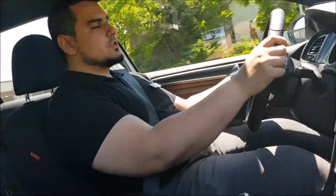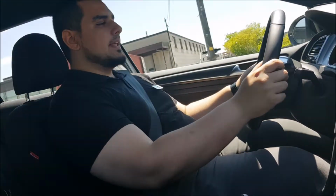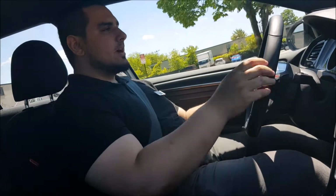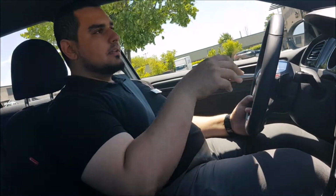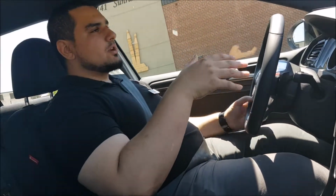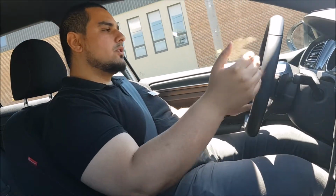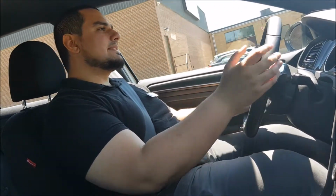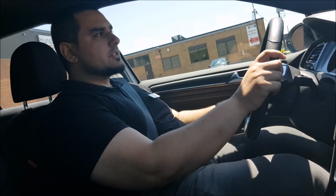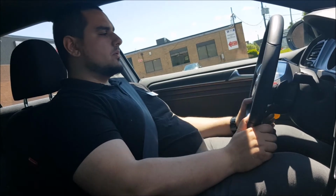The wheel spin that I used to get on the GLI is much less than here, and I really want to try it again on a bit of a straight. I want to try it on a stretch of straight line and see if I floor it, or even if I use the launch control, would I be getting the same type of wheel spin that I was getting with the GLI. And we will see that.